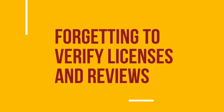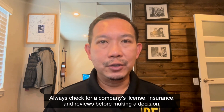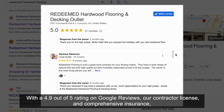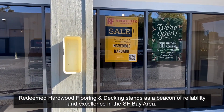7. Forgetting to verify licenses and reviews. Always check for a company's license, insurance, and reviews before making a decision. With a 4.9 out of 5 rating on Google Reviews, our contractor license, and comprehensive insurance, Redeemed Flooring stands as a beacon of reliability and excellence in the SF Bay Area.